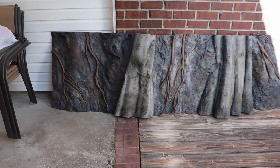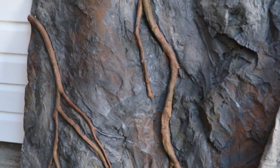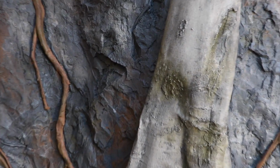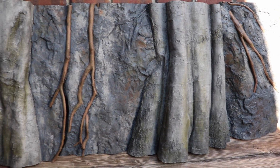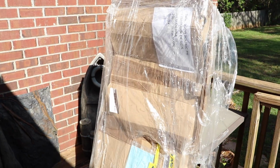Alright, we got the first part unboxed, and it is looking good. Look at all the detail in there, the cracks, the colors. Makes it look so 3D. Even looks like we got some mold and things on the trees. That is extremely realistic looking. Could not be happier, and I know these fish are going to love it. Let's move on to the next box.